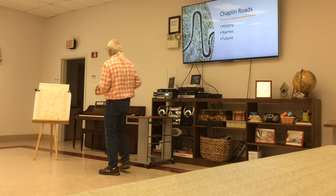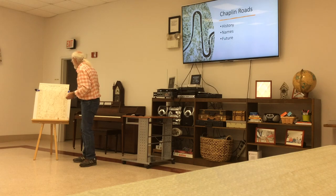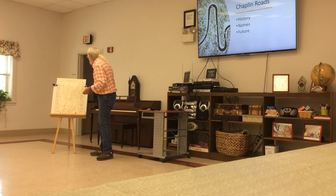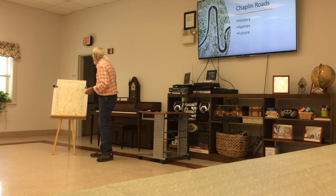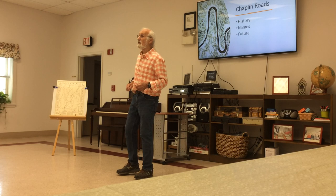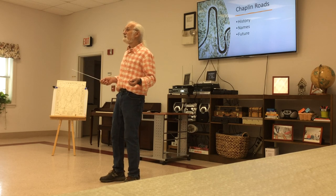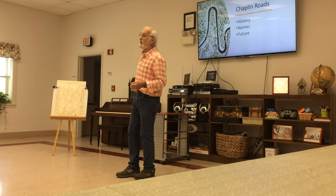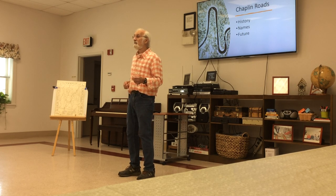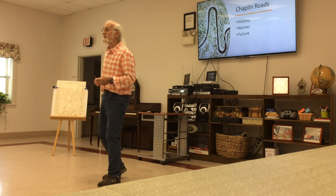Another little story about roads, Singleton Road. There was only one house on Singleton Road, and it was a dirt road. Most of the town roads were dirt before the 1930s. The paving was available, but Chaplin was a poor town. The population was really low in the early 1900s. We only had about 400 residents. The state was starting to make state aid available to towns to improve their roads, but you had to match whatever the state gave you.